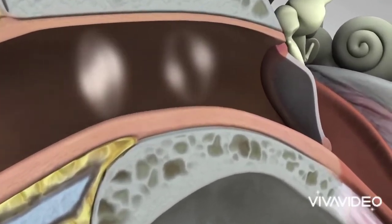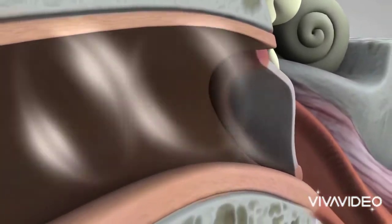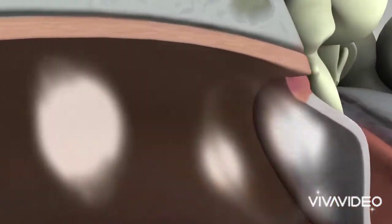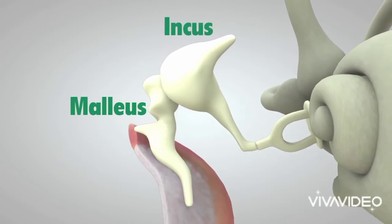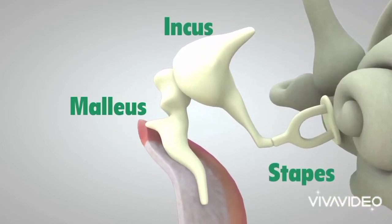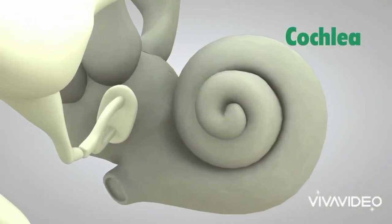The sound waves reach the eardrum, which is a membrane roughly half the size of a dime. They make the eardrum vibrate, which in turn vibrates three tiny bones called the malleus, incus, and stapes. These bones amplify, or increase, the sound vibrations and send them to the cochlea.